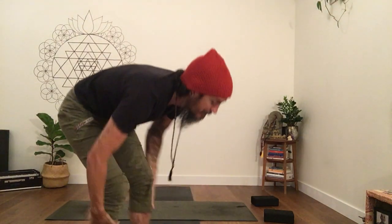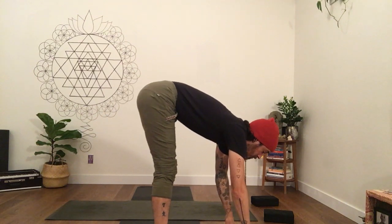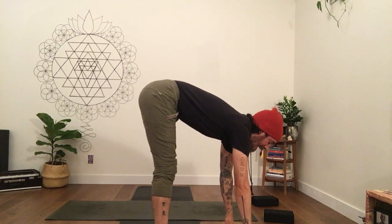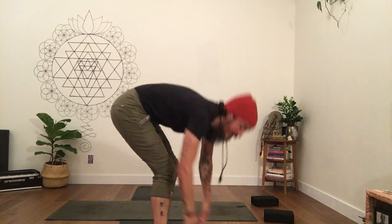Now empty, soften the knees, look forward. As you inhale, step, walk, scurry, top of the mat. As you arrive, it's that same inhale to shift your weight forward, to look forward. And as you exhale, release. Fold over the legs, let the head go, maybe bend the knees a lot. And we'll just do that pulse a few times.